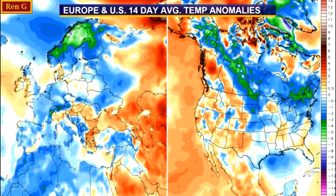I predicted this about 2 to 3 weeks ago when I said that the pattern would change to a colder and snowier pattern between January 10th and January 20th, and sure enough I was right and the pattern did change. We have been locked in a colder pattern in these same areas as I predicted, despite warm-ups every week or so. Now keep in mind that these are the 14-day average temperature anomalies.